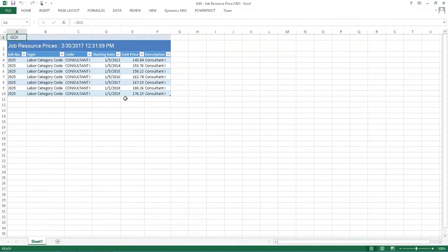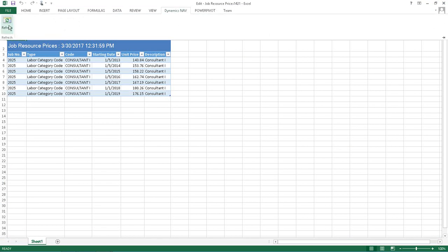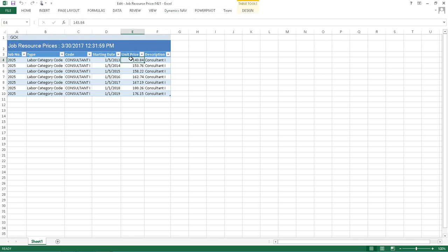So now in Excel, I have that same breakout of pricing schedule. There is a free add-in to Excel, a Dynamics NAV tab, that allows me to refresh the data, which would give me whatever the latest is. So if Damon went in and updated the T&M price rates, if I hit refresh here, it'd bring in the latest information.